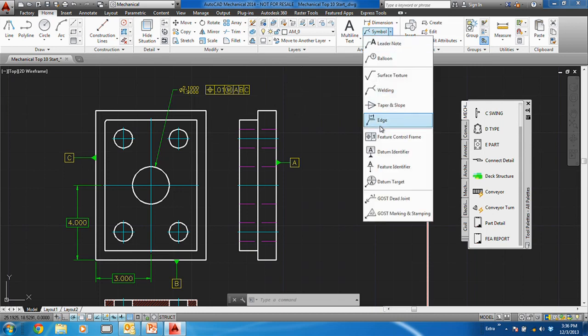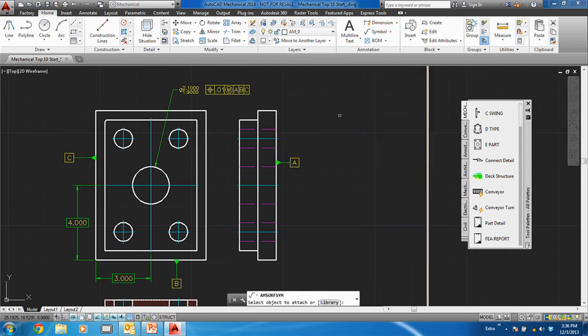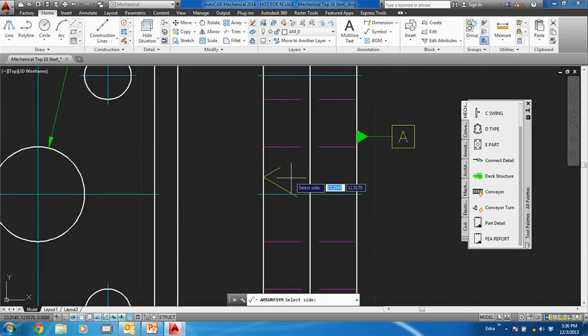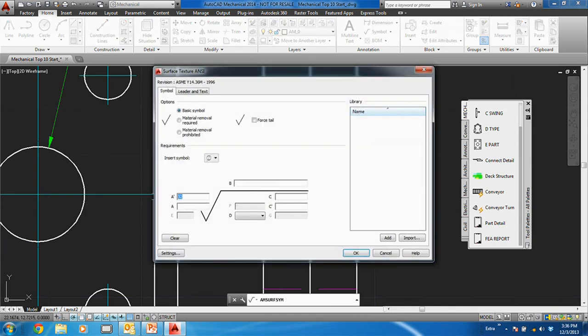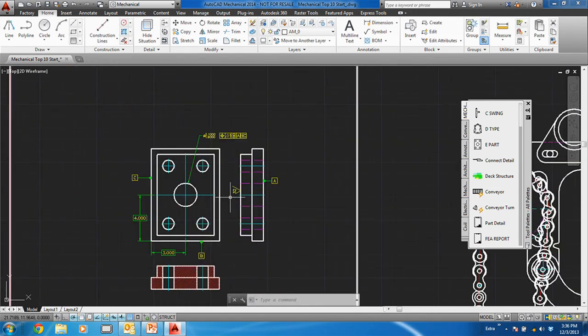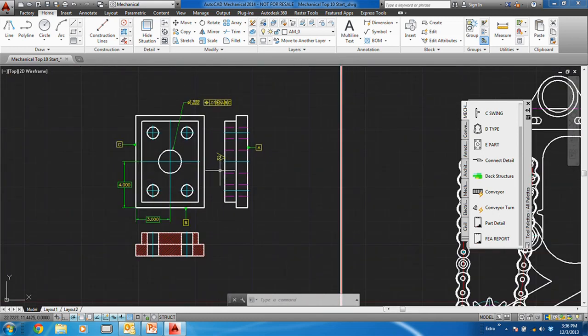Surface texture. I'll mention surface texture. It kind of depends on where you come from in the world as to how you use surface texture. So a lot of these commands work in a very general way. So for instance, whether you were taught to put the surface texture in or on the line, it doesn't matter. It works both ways. You can specify your finish, click OK. And it also incorporates all of the advanced surface texture symbol capabilities. It's all built in, ready to go.